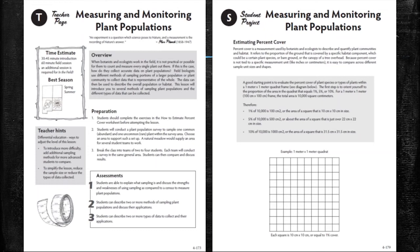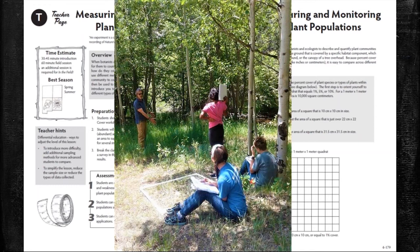It's a lot of fun because by the time you're done, you've actually helped to characterize the habitat type through your measuring and monitoring of the plant populations. Students get really engaged in it. It's very hands-on. It's pretty outside. And it gives a great finale of information and data.